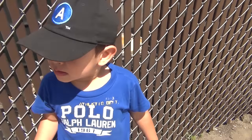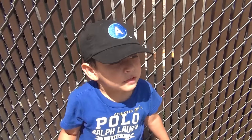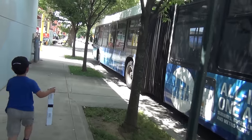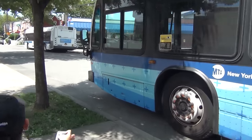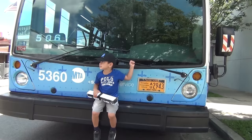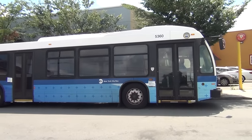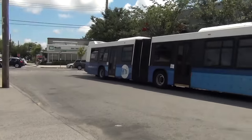What's your favorite bus? The long one or the regular one? The light blue long bus. The light blue long one? Like this one? Yeah. It turned on. You see it? You see this one? It's sleeping.